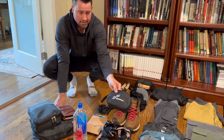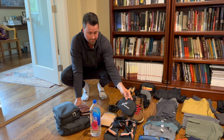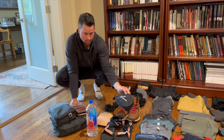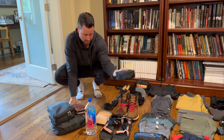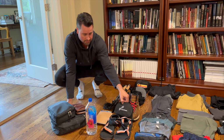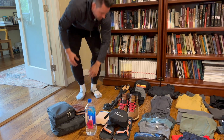These are micro spikes that go with these to handle ice, essentially. From what we understand, we're likely going to be crossing glaciers this time of year, so these are absolutely necessary. Then these are my trendy Tiva sandals that I picked up at Marshall's for our downtime.